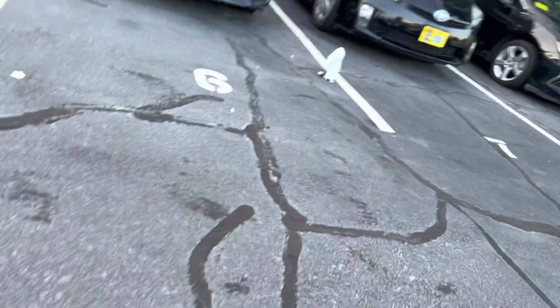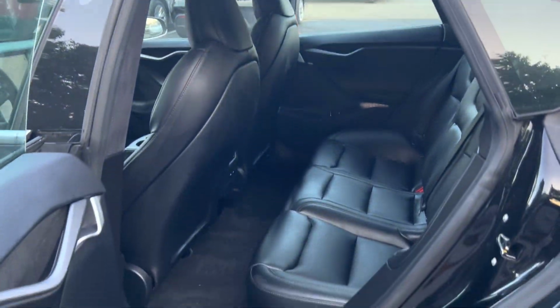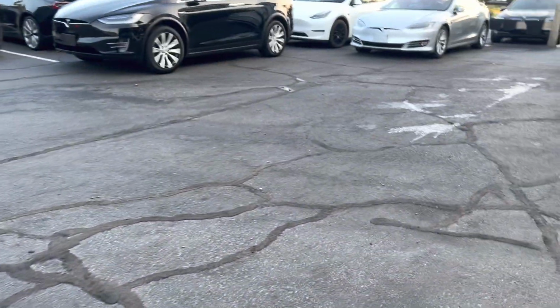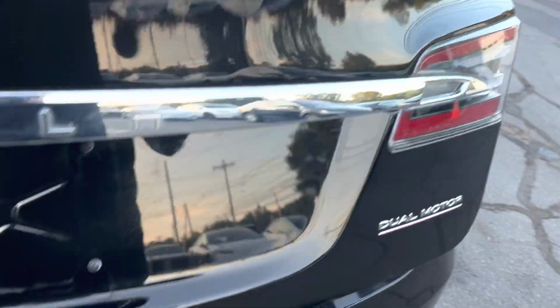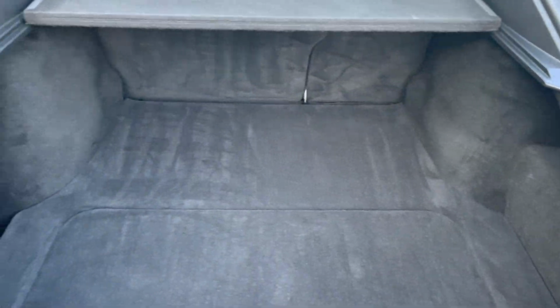Panoramic roof. Everything's working. Like I said, still under full factory warranty. Black on black, black exterior, black interior, premium interior as well. Might be a little noisy because there's some heavy machinery running next door.